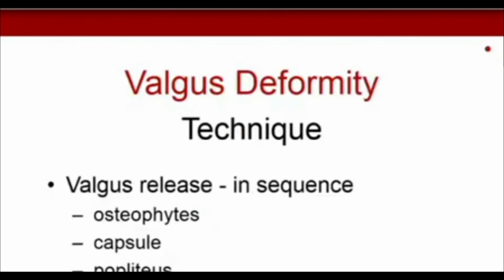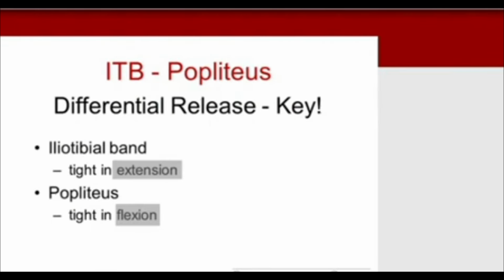With the valgus release in sequence, number 1 is osteophytes, number 2 is capsule along the side of the knee. Popliteus and iliotibial band are next, and this is where you're going to see the differential releases. And lastly, the lateral collateral ligament. The lateral collateral ligament controls both the tension in extension and in flexion, but it's these two with the star where you're going to see the differential releases for the test question. Specifically, iliotibial band is tight in extension, the popliteus is tight in flexion.